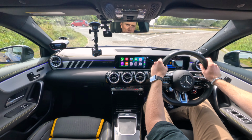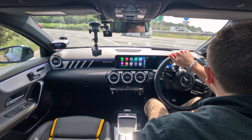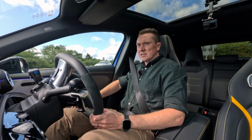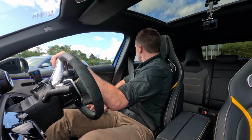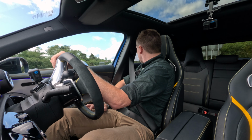Just get over that horrible cattle grid, and you can see there's barely any room at all, and no one really lets you out. So you do need a pretty powerful car. And spoiler, I don't think this car's got a problem getting up to speed. Oh look, an opening.